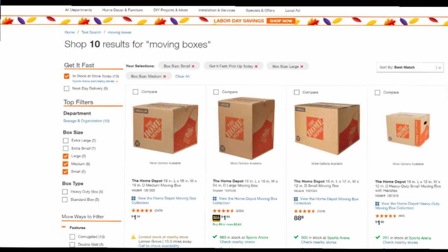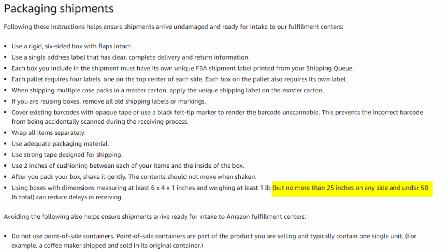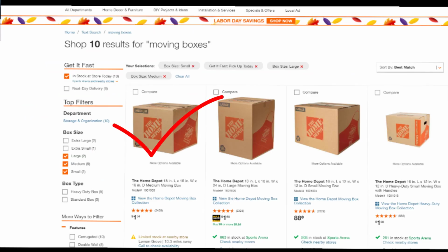Also, keep in mind that if you are not buying boxes and getting them for free, Amazon policy states that you cannot get boxes over 25 inches on any side, and it cannot weigh over 50 pounds. If you just buy it from Home Depot, you won't have to worry about the size. Just keep it under 50 pounds.